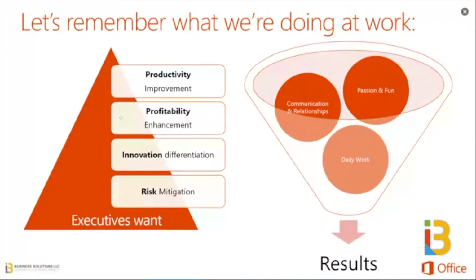Let's pause a moment to review. In business, let's remember what we're trying to do. We're trying to improve efficiency and productivity, usually because we want sustainability or profitability. And could we innovate? Could we be different than the other companies out there? Maybe we could use technology to do that. And then certainly mitigate risk.